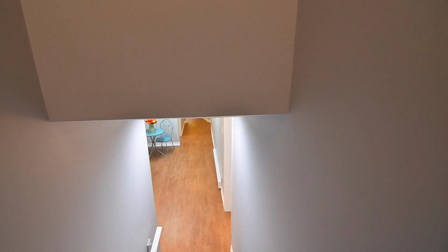The kitchen also has access to the garage, and the garage itself provides a separate entrance to a fully finished lower level that is ideal for extended families.